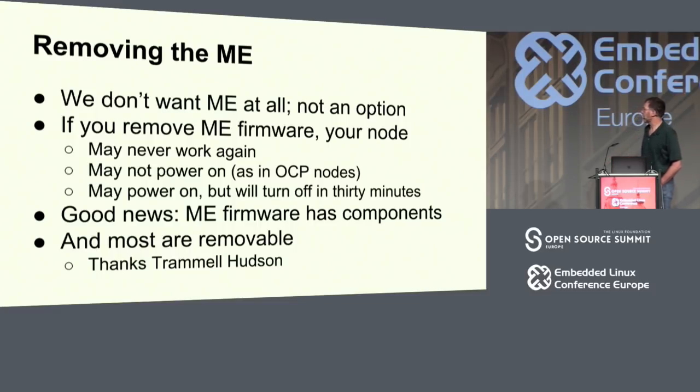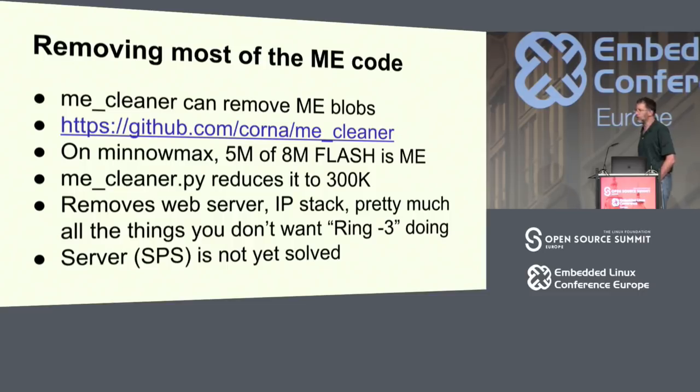But 2.5 years or so ago, Trammell Hudson started looking at the ME firmware, and he learned a lot about it. Since that point, there have been other people breaking this stuff open, and boy, we've learned a lot. But the big thing is Nicola Corna wrote a thing called ME Cleaner in Python. On a neat little system like the MinnowBoard, this $159 board I really love, it has an 8 meg flash. Believe it or not, 5 meg of that flash is just for the ME. If you run ME Cleaner on that thing, 300K of it is left. So out of that 5 meg, you really only need 300K to boot Linux on that platform.